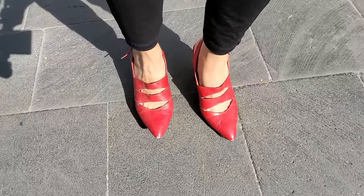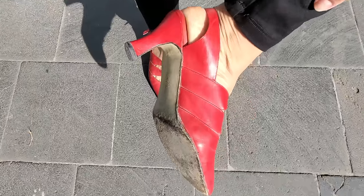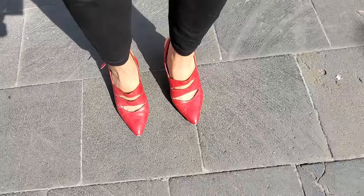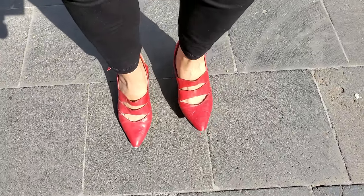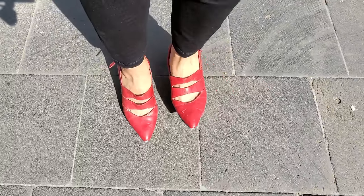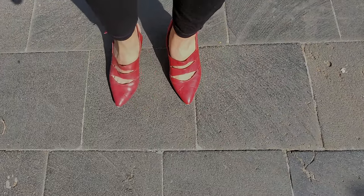I really, really like these heels, and as you can see, the soles are a bit worn. Yeah, check here. A little bit worn, and they're 100% leather, and I'm so excited to get them shined. Today I'm with Francisco, and I'm going to get a heel shine. Okay, so let's get a heel shine.